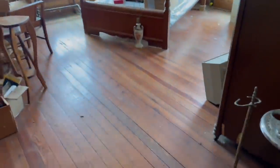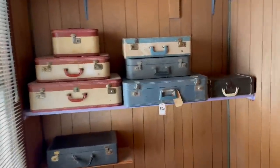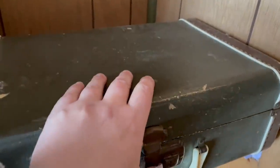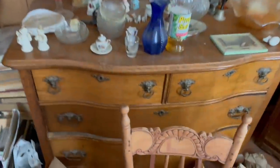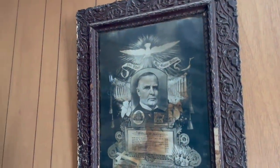It's so cool, isn't it? Now I get to venture up the stairs. Oh, it's even colder up here. Wow. From Roanoke, Virginia. I like this little guy. I like this one too. I like that dresser. Beautiful oak piece. This is interesting. An old memorial piece. I've had these before in the past. Old president memorial. That's interesting.